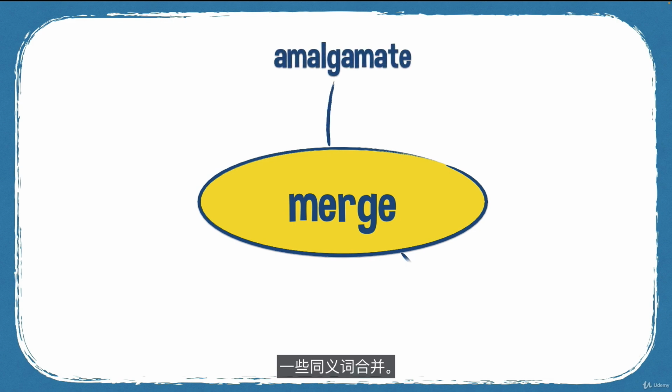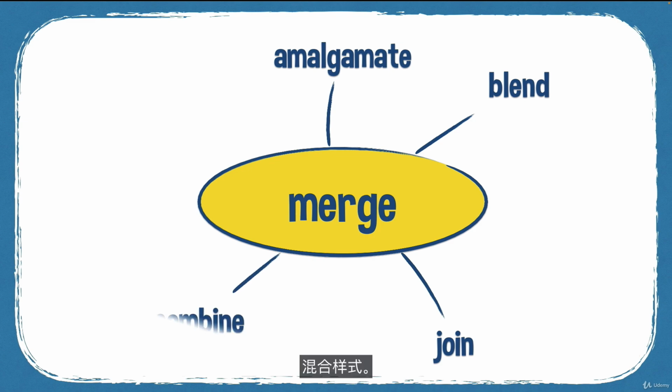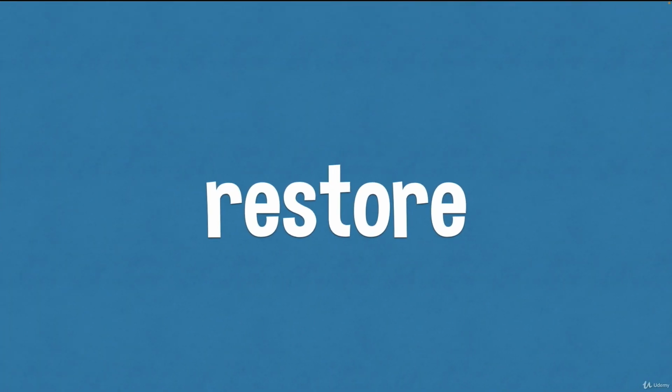Some synonyms: amalgamate, join, blend, styles blend a lot, combine, unite. And your next word is restore.